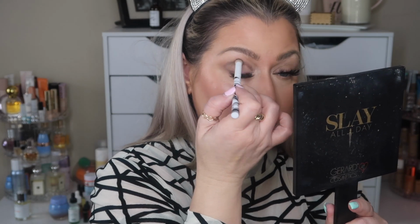So this brush is great for more precise, precision application. So I'm going to go in with the circular brush and a little bit of this lighter shade, and we're going to blend that all together. So I'm going to tap over and start lightly blending. Okay, so got the other side done.